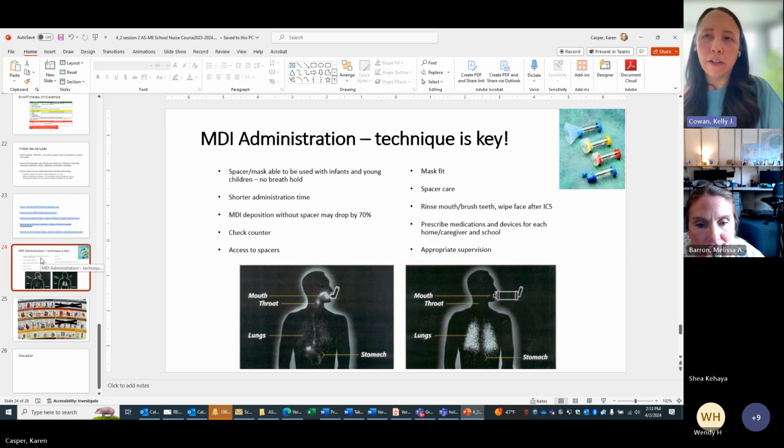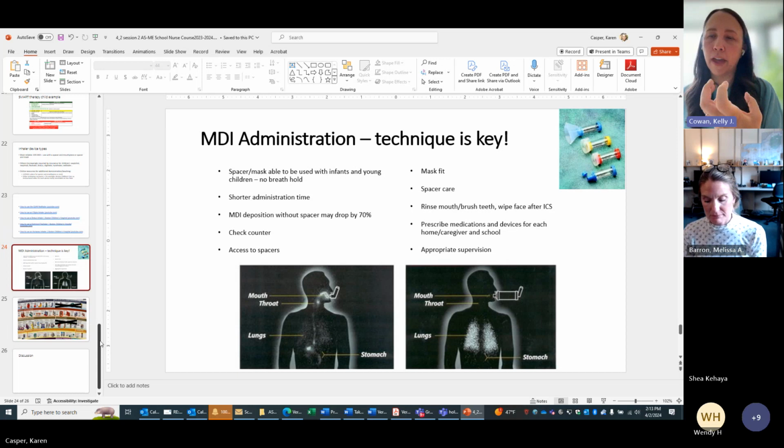Even with infants and young children, with the spacer and mask, they don't need to do a breath hold and they don't need to be able to generate the force to activate the device. Those are worries we have with the breath-actuated devices, that little kids just can't do this. And with little kids, there is a short administration time versus a nebulizer. People do not get in their nebulizer medications very well. That is not very motivating to do, it's loud, takes a long time, and then it's all over the place. These are very fast and they get in very well.